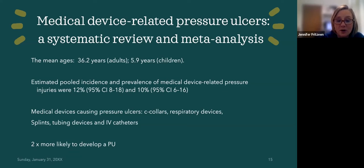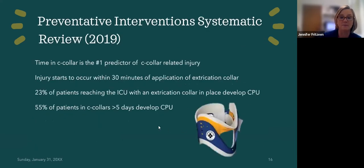Medical devices causing pressure ulcers were narrowed down to C-collars and respiratory devices, probably that tubing from the ventilator. Splints were another culprit, and tubing devices and IV catheters were other medical devices. And patients are 2 times more likely to develop a pressure ulcer as they have more medical devices.